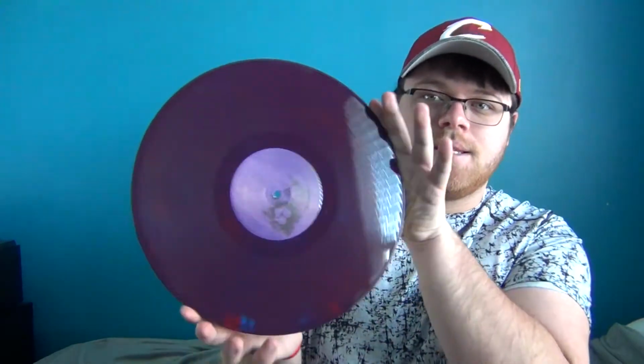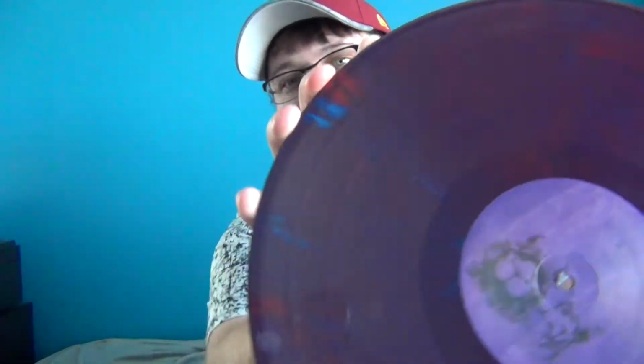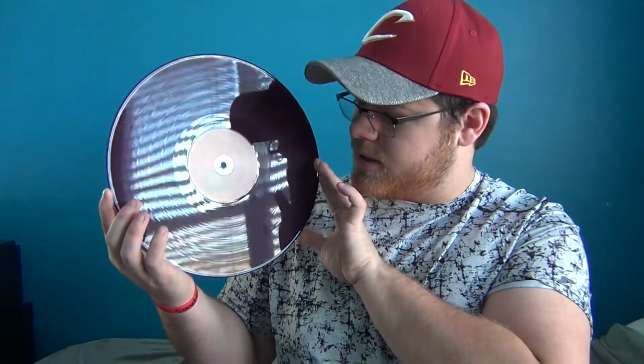This is on this nice purple swirl vinyl. It's actually kind of hard to tell, but there are some different colors in there. You also have the Llamas, Stay Frosty and Milk. No, Stay Frosty and Milk Tea or something like that.